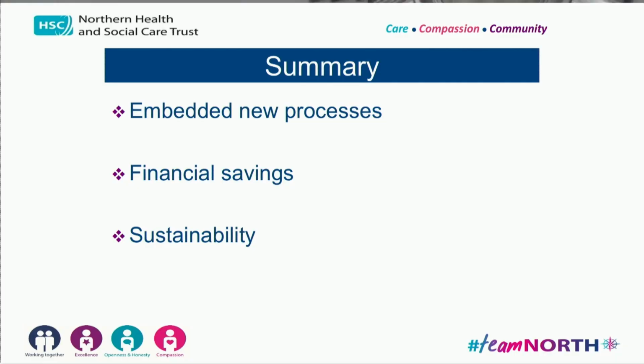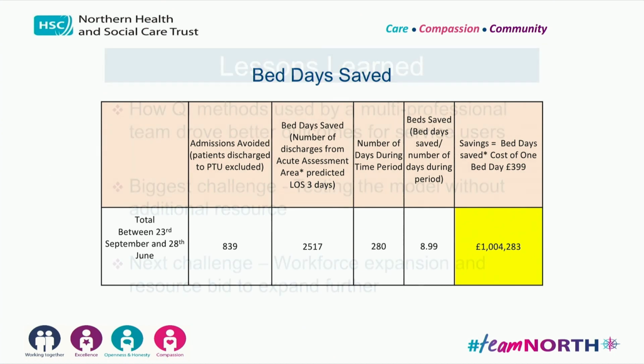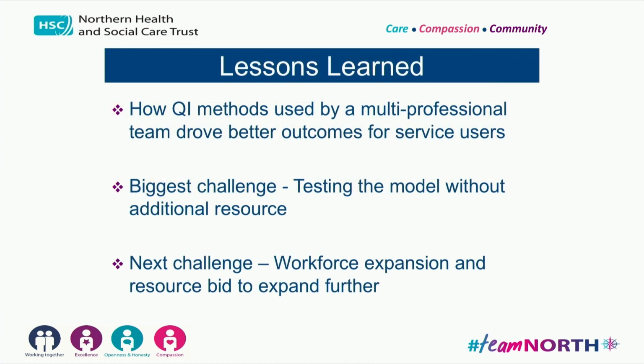In summary, our assessment area is meeting our new corporate objectives: better health, better care, better value, and we have saved over £1 million of the public purse. Using QI methodologies, we have built a safe and reliable model for patient care in Antrim Area Hospital. From this, the lessons learned: our success was due to collaboration, team working, innovation, and resilience.